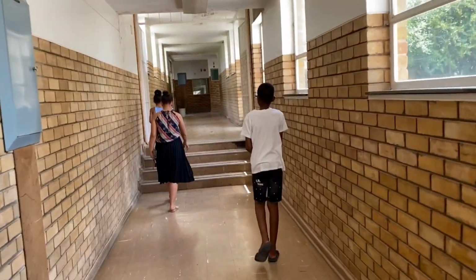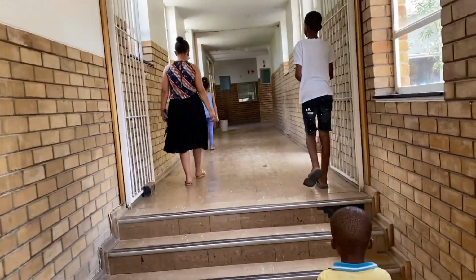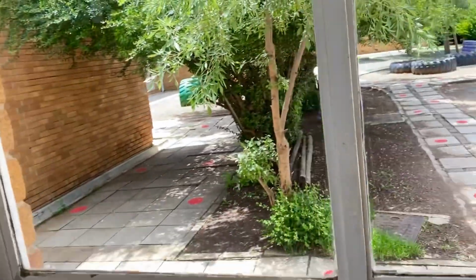We're in the school corridors. These school corridors remind me of my high school days. We had the best times here, guys. Yeah. Eish.